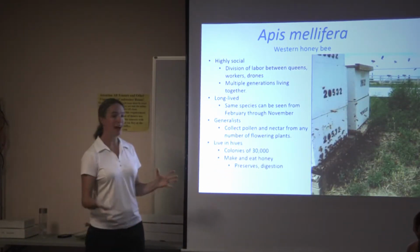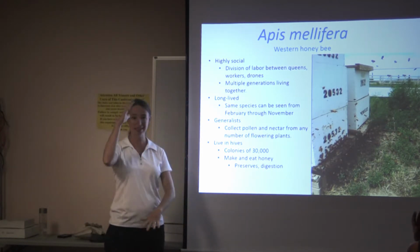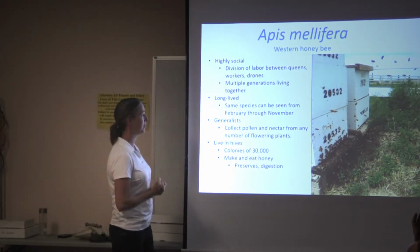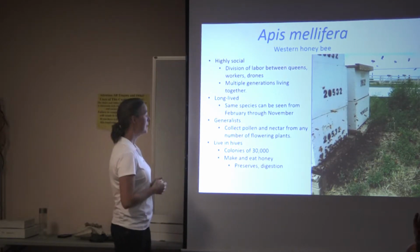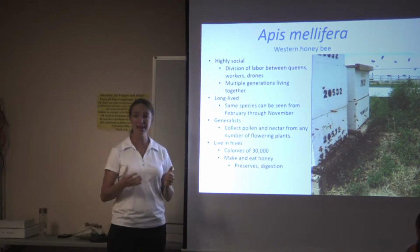And then, of course, they live in hives, these boxes that we can move around and stack and make taller and do all sorts of things with. Colonies can be 30,000 to 60,000 individuals within one. And then this is a real big thing. They make and eat honey.